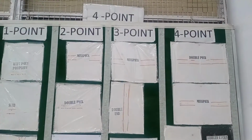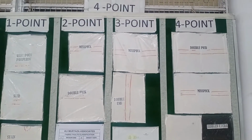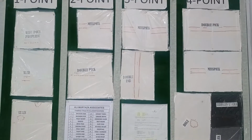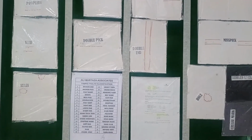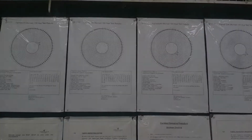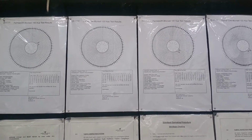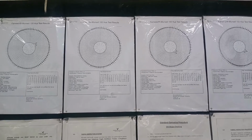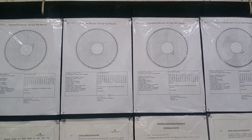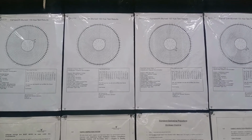This is a 4-point system physical fault gallery. This is a fault classification. This is the Munsell pass certification for the colorist. The person who inspects the fabric must pass this test, as well as those QCs who are involved in roll shading, shrinkage and checking for the skew. They must pass this test as well.